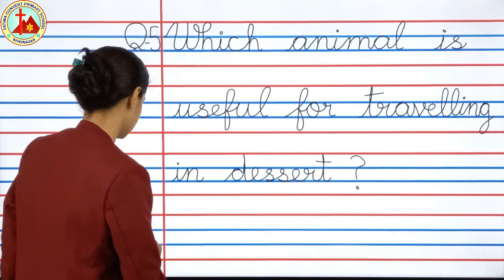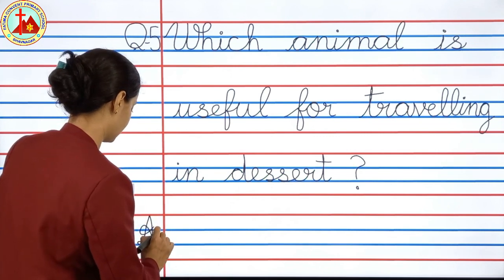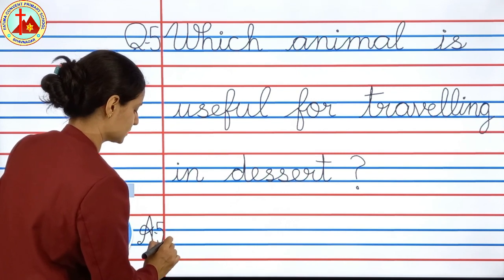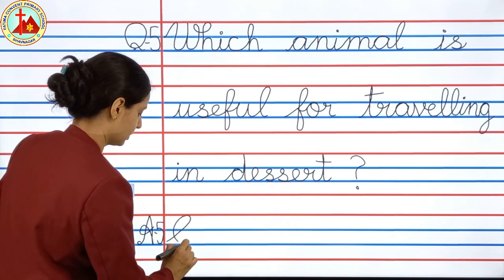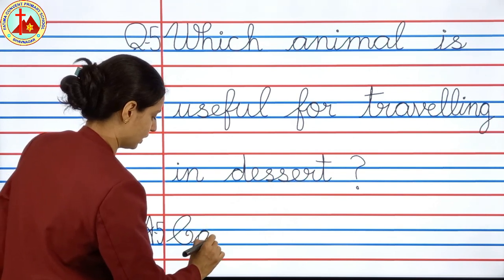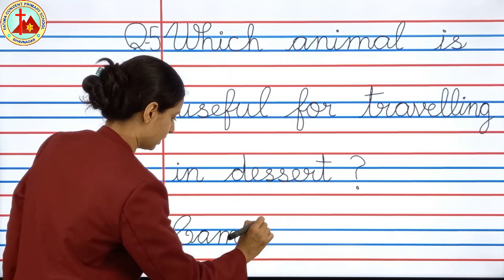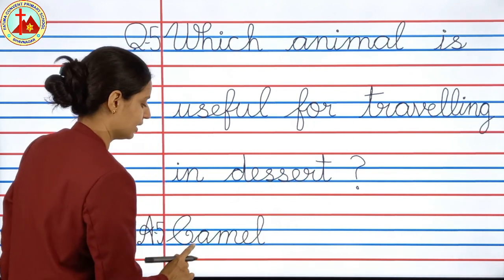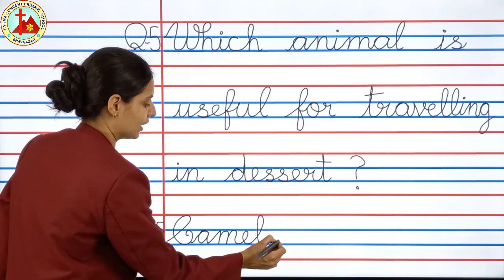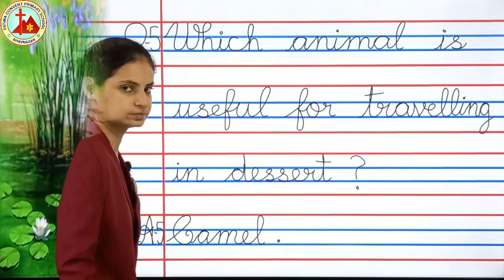Camel. Let's write answer number 5. Cursive capital A, small dash, 5. Let's write the answer. First letter, cursive capital. Cursive capital C, A, M, E, L. Camel. C A M E L. Camel. Answer is over. So, don't forget to put full stop. Full stop means this small dot.